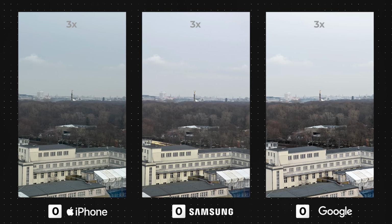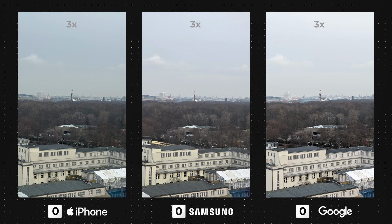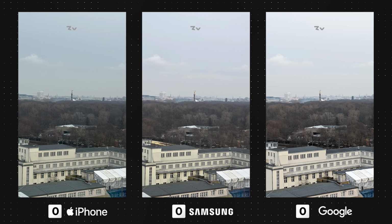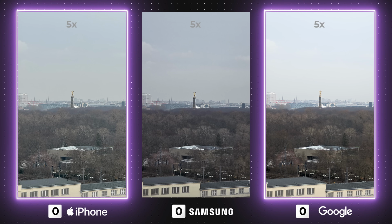Our goal was to zoom into the golden victory column. At 3 times zoom, all devices perform okay. Nothing much to comment on here. Skipping to 5 times zoom, the iPhone and the Pixel seem a tad more overexposed than the Galaxy.